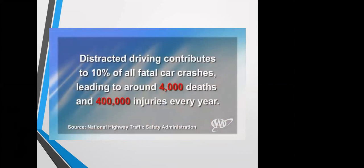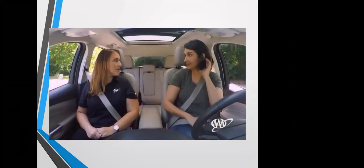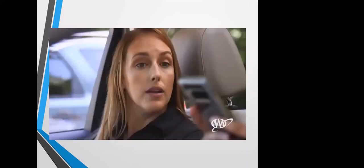The National Highway Traffic Safety Administration estimates suggest that distracted driving contributes to 10% of fatal crashes, leading to around 4,000 deaths and 400,000 injuries every year. Okay, go ahead and start texting. Now, I want you to stop texting, put the phone down, and let's drive.